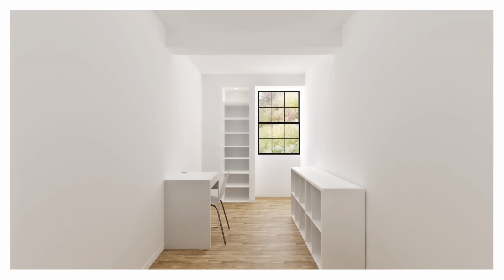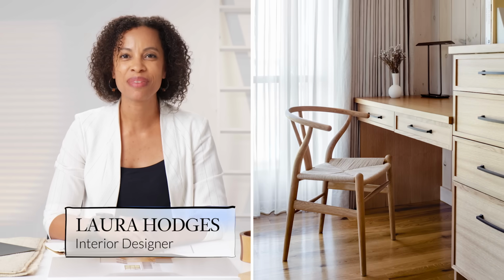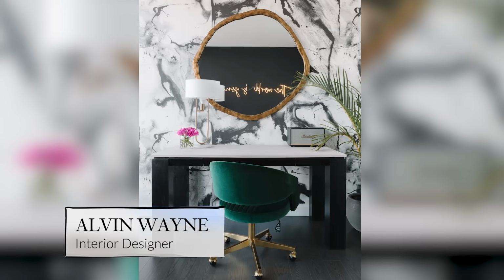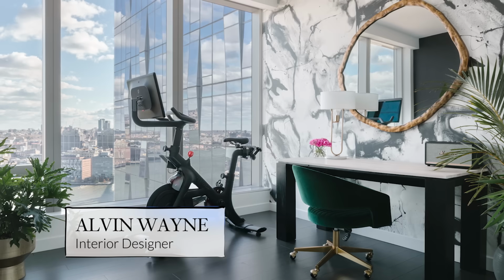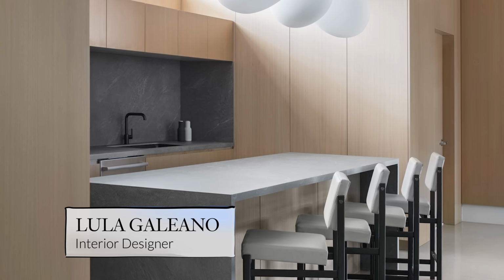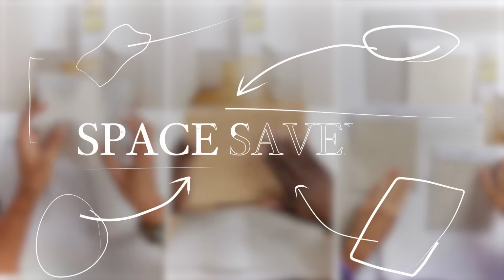These three interior designers have been given a photograph of an empty, functional home office. They have free reign to design it in any way they please. My name is Laura. My design style is tailored, layered, and classically modern. I'm Alvin, and my design style is based in 70s vintage, luxe, and all things natural. My name is Lula. What defines my style would be problem solving in a way. No clients, no restrictions, just blank space.